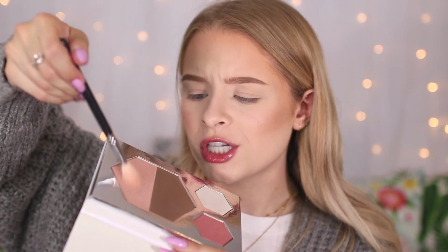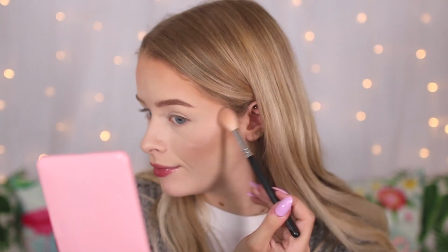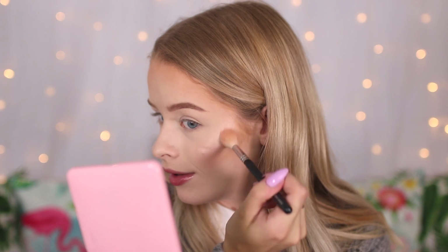First, I'm going to test this one to see if it actually will pick up on my brush because it didn't really pick up when I swatched it. I feel like this one has just been too hardly pressed. Same with the contour palette, it just doesn't seem to be picking up anything. Okay, that actually looks pretty nice. I really did a lot of swirling my brush in there though, but actually that has come out really nicely on my cheek. I'm just going to test the white one on the other side.